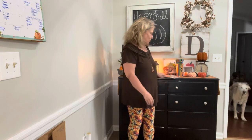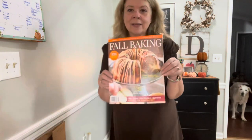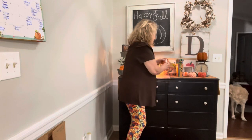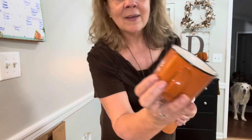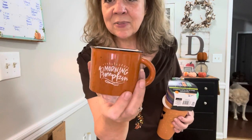And also, a few things that I picked up at Walmart a little while ago. I can't wait to sit down and read about some fall baking. I'm excited about that. And then I found this darling little coffee mug, but it's actually a candle that says Morning Pumpkin. There were some that said things about pumpkin spice lattes and thankful and that sort of thing, but I love this color of this.